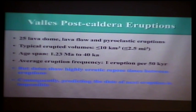So I'm going to talk more about the post-caldera rhyolites. There's 25 post-caldera rhyolites, mostly lava domes, flows, and some pyroclastics. Typical erupted volume is about 10 cubic kilometers. The age span is 1.23 million to 40,000 years ago. So if you did the math, you could get a rough eruption frequency of one eruption per 50,000 years.